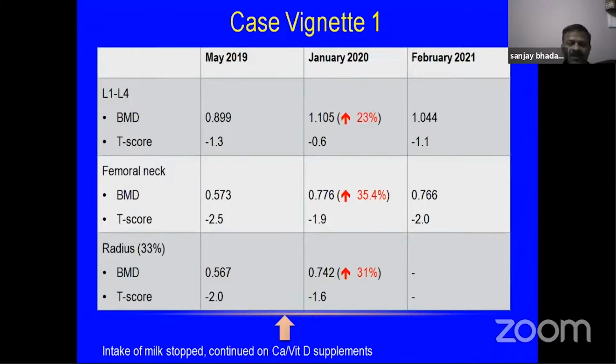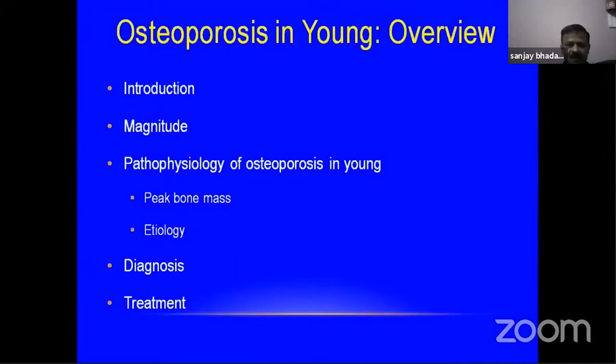So from this patient, we can learn two things. One is that either the patient has osteomalacia, but against that, the alkaline phosphatase was normal. Or second, this patient has malabsorption because of lactose intolerance and did not achieve the peak bone mineral density. So in a young patient, this is a common problem: to look for the peak bone mineral density, compare the T and Z score, and try to find out the cause for the osteoporosis.